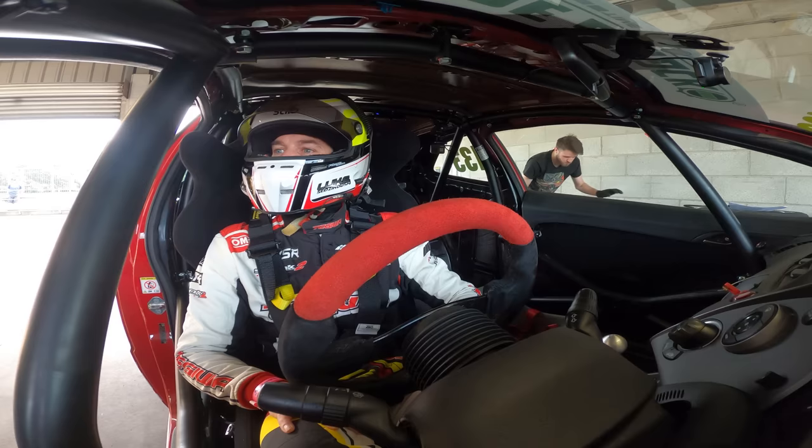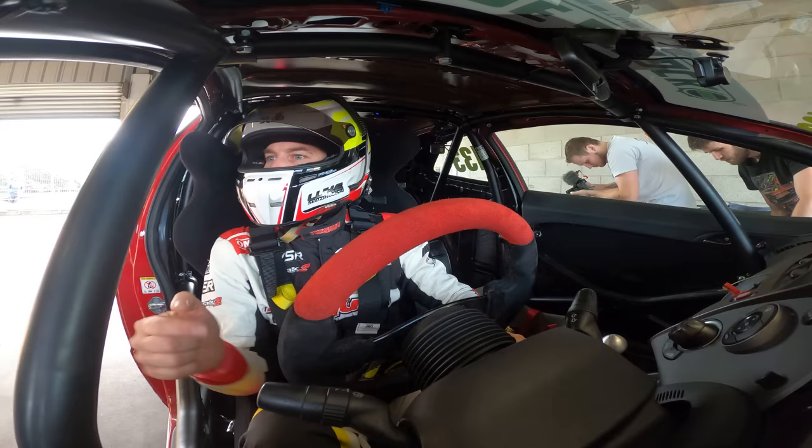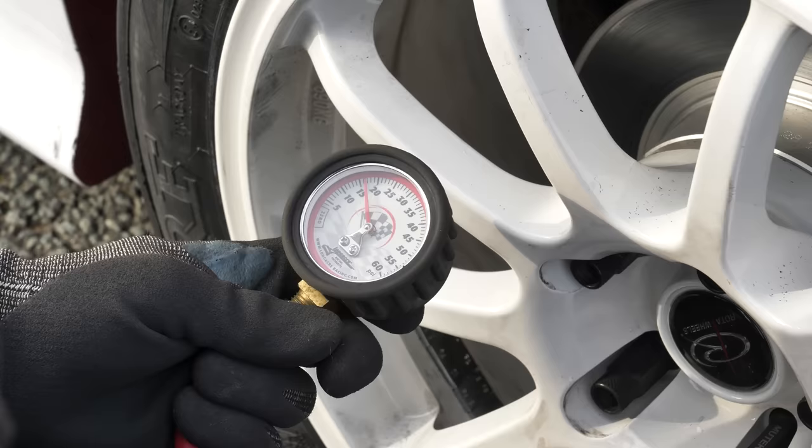Yeah, they were good. When I started doing a fast lap, then they were understeering and I was getting a bit of ABS. What are these now, MRF?